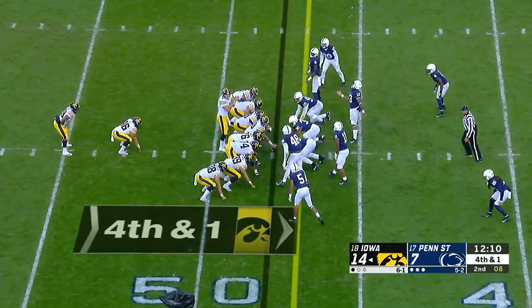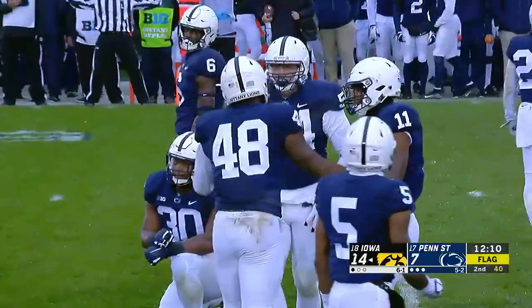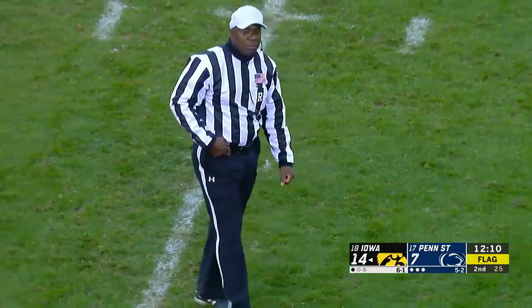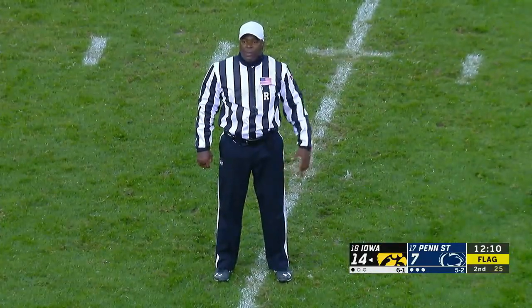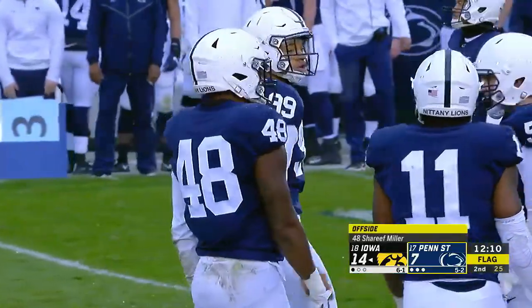Just try to get him jumping. Wow. Offside, which I did, and Sharif Miller. Wow. Sharif Miller is a senior on this team, and you've got to know in that situation. Offside with contact, defense number 48. 5-yard penalty results in a first down. Good job by Stanley.